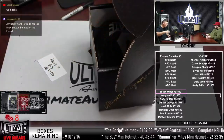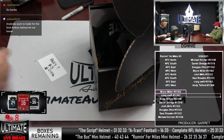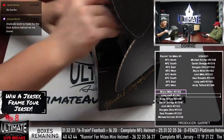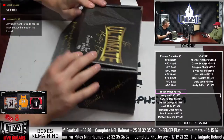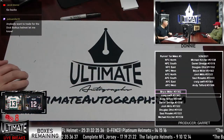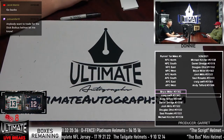Josh is looking to trade that Dick Butkus U of I shut authentic. I'm sure you can find a trade for that, Josh. It's a cool hit. Jacob Manning says, go Bucks. Yeah, he's a U of I. I mean, he's an Ohio State guy, right?